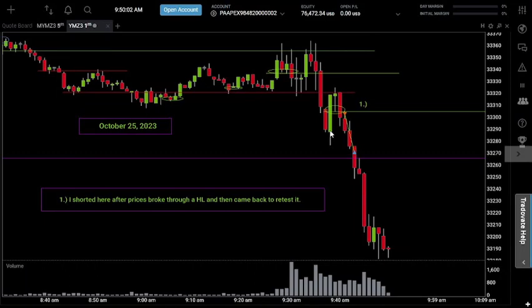You know, maybe this might have been a longer term support level on a higher time frame. So always remember that it's never guaranteed that prices are going to come directly back down to that price, even if the momentum is moving that way.